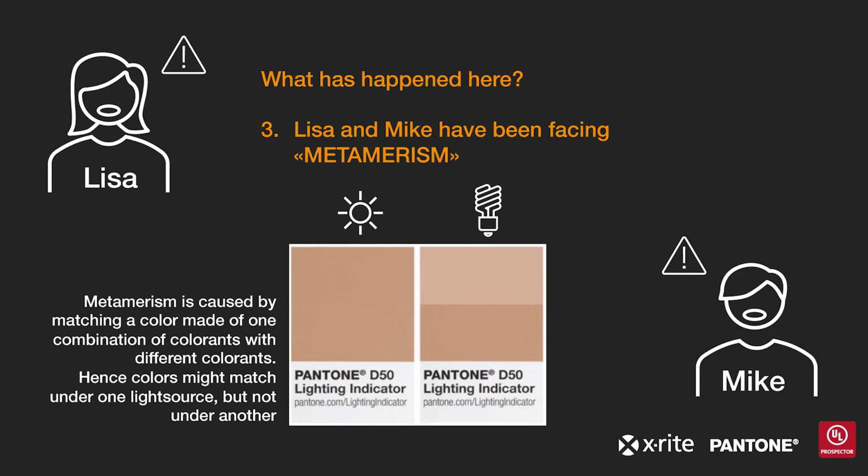So metamerism is an effect that some colors might match under one light condition, but they might mismatch under a different light condition because they are made from different colorants or pigments. Let me show you what that looks like.